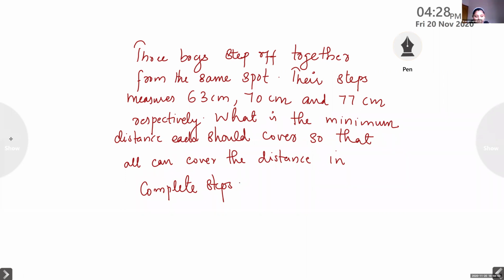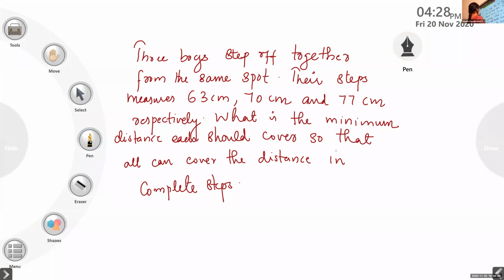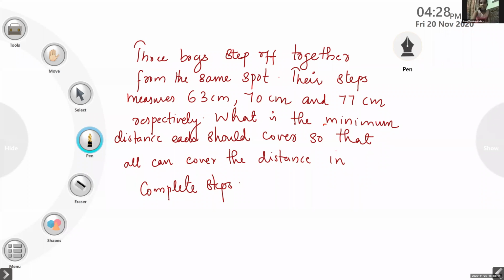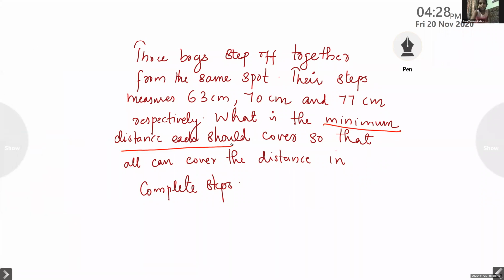Thank you, ma'am. Okay. So in this question, you can see one word: minimum distance. Minimum means it is highest or lowest? What is the indication? Lowest. So I will tell one example.